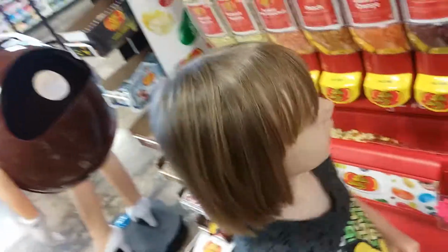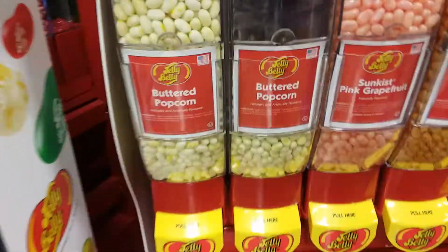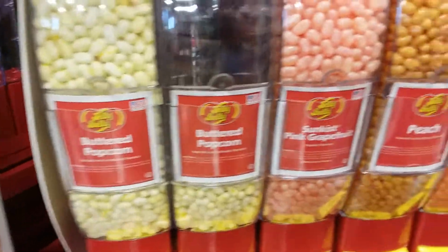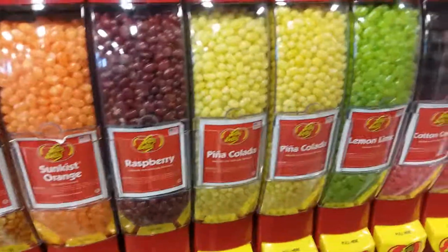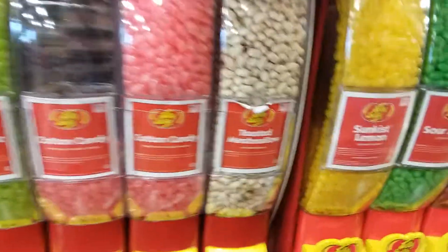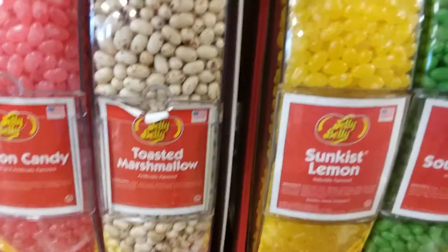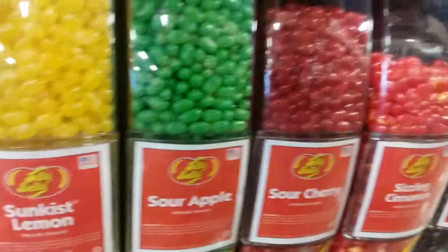Oh, hey. Leave those there. Those are when people spill. Those are the leftovers. Oh, buttered popcorn. Toasted marshmallow. Oh yeah, put those down though.